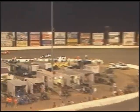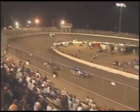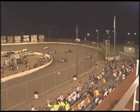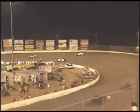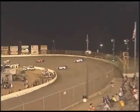Stewart. Schrader chasing. Smoke down the back. Oh, look at Stewart on the top. Tony Stewart's on the high side. He passes Schrader. He passes Schrader down the back. Blaney, Labonte, Gaughan, Smoke. Tony Stewart and Kenny Schrader. There's Justin Labonte and Ron Hornaday.